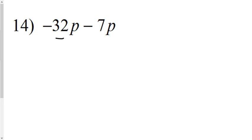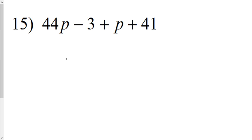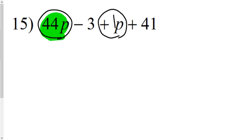Thought you might need a little bit of practice again. Keep, change, change. Always like to get the 1 in there before I do anything else. Okay.